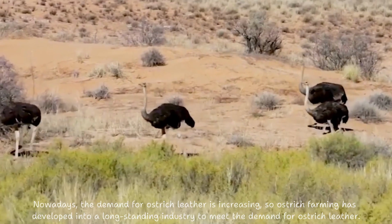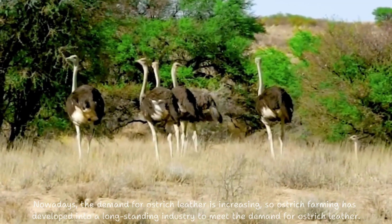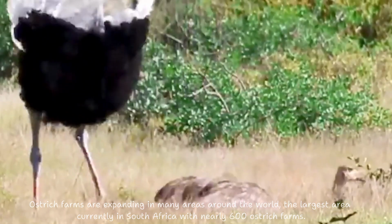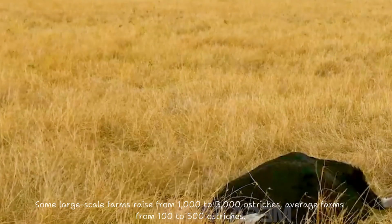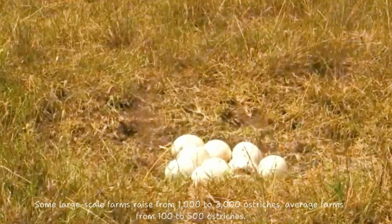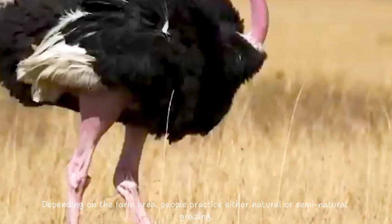Nowadays, the demand for ostrich leather is increasing, so ostrich farming has developed into a long-standing industry to meet the demand for ostrich leather. Ostrich farms are expanding in many areas around the world, the largest area currently in South Africa with nearly 600 ostrich farms. Some large-scale farms raise from 1,000 to 3,000 ostriches, average farms from 100 to 500 ostriches. Depending on the farm area, people practice either natural or semi-natural grazing.